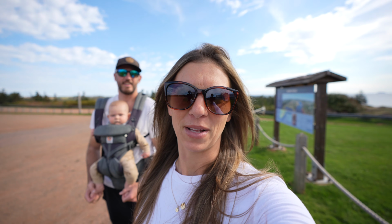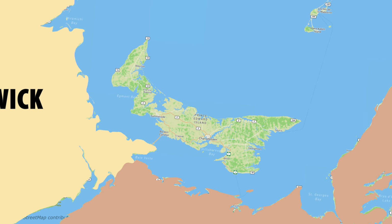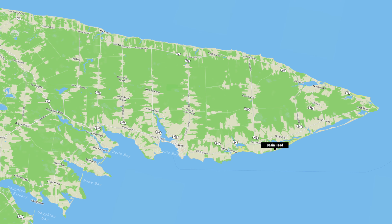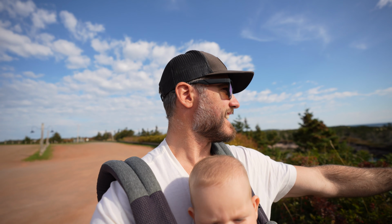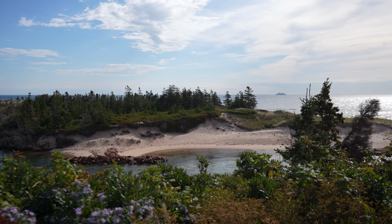Before we make it to East Cape Lighthouse, we are doing a quick pit stop here at Basin Head. We saw it on the map and had to stop because we noticed that it's a provincial park, and it must be pretty popular because this parking lot is massive and the amenities here are huge. It looks like there's restaurants. Unfortunately, it's closed because we're in October and it's off season. But man, we have white sand beaches and just from the parking lot deck, this looks really, really beautiful.